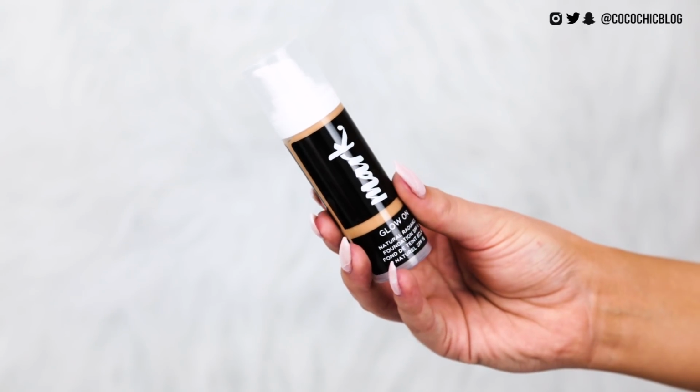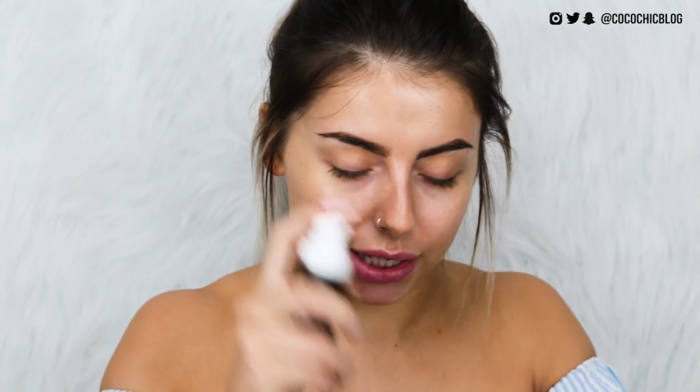But enough of the boring stuff. Let's get it on my face. So first of all, I'm gonna go straight in with foundation. This is the Mark Glow On Natural Radiance Foundation, and I have mine in the shade medium beige. I have actually fake tanned since I ordered this, so I'm hoping this isn't gonna be too light. It's got a little pump, which is useful, and it's now gonna take me approximately 800 hours to pump this out onto my hand.